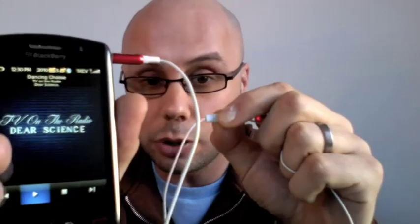These are the iPhone ones because they have an inline microphone with remote control. And even on the BlackBerry, the remote control will get your music happening. It'll take you from play to pause. It doesn't do the double click. If you plug it into an iPhone, it will do the double click to advance your music. So we'll plug this in here, and you can see on the iPhone.